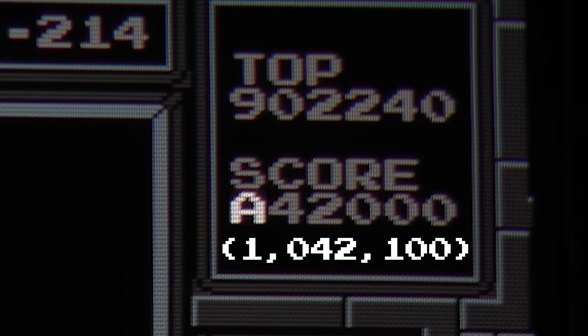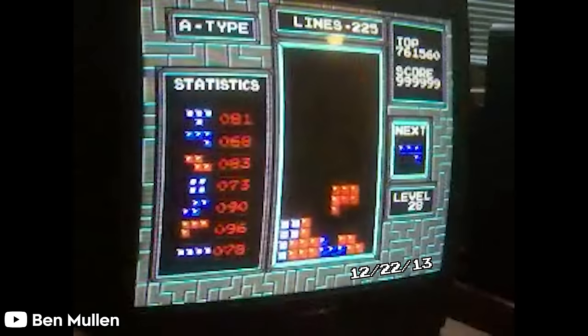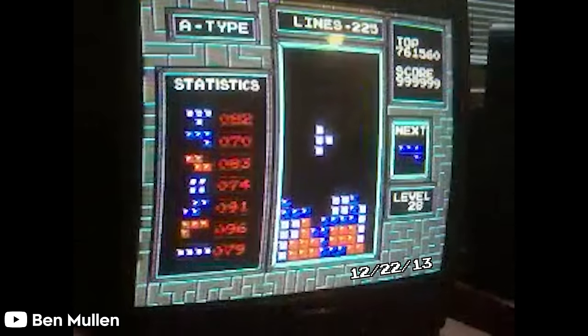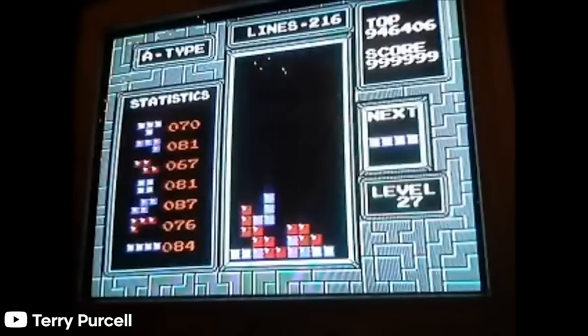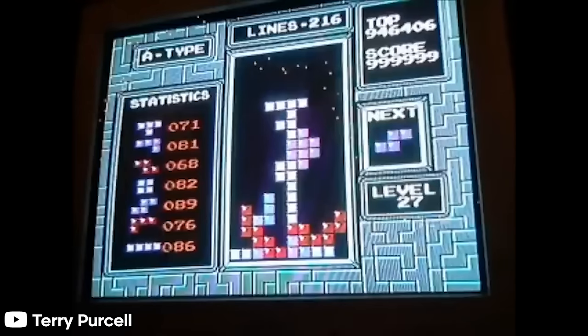So A is 10, B is 11, C is 12, etc. The highest score that I was able to find prior to the introduction of this Game Genie code is this score by Ben Mullen, uploaded on December 22nd, 2013. However, since most players at the time were playing for early max outs and likely did not care for their overall score, it is possible that someone may have scored higher in the past.